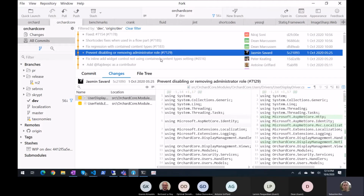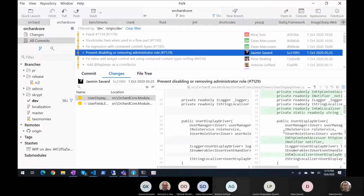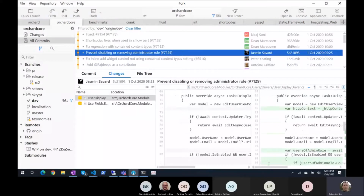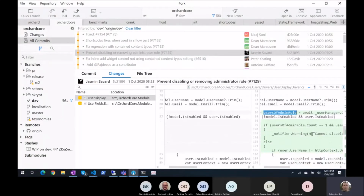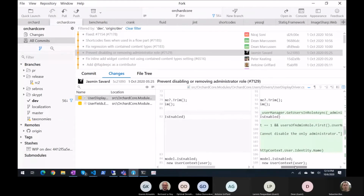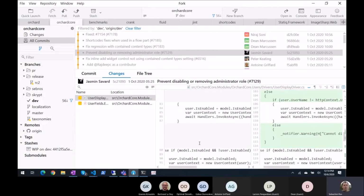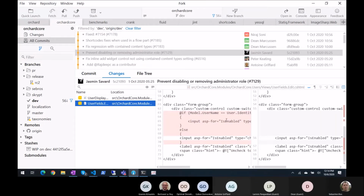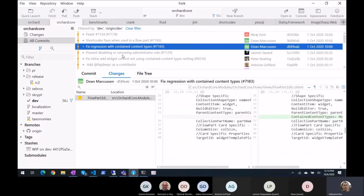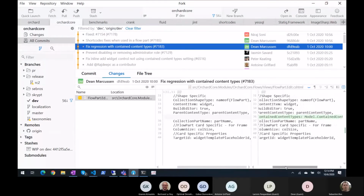Prevent disabling or removing administrator role, if you are the last admin. Okay. There's always an if in this case, otherwise. Okay. Fix regression with contained content type. Okay.